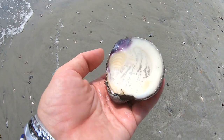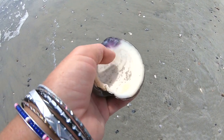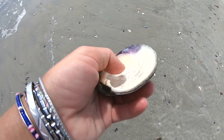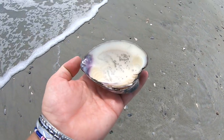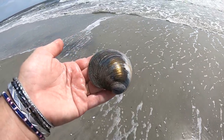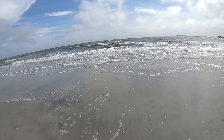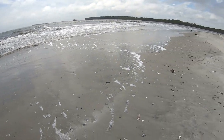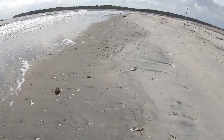On the inside, you can see where the actual clam was attached. And it's pretty colors. You can see that pretty ridge line right there, and that beautiful purple. Gorgeous clam shell. And I've seen some people do some beautiful artwork with those as well, just like people do with the oysters. So they can turn these really common looking shells into some masterpieces.